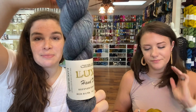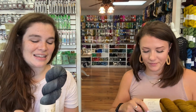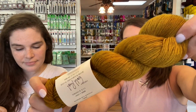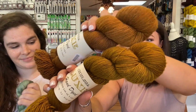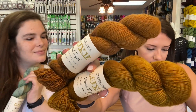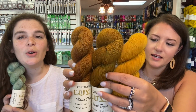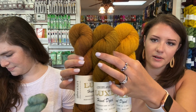Do it. This is Blue Lagoon. Should mention, this is all the single ply Chelsea Luxe base that we launched in store for this one's birthday. Nice deep teal. This is Gold Rush. This has a slight tinge of green undertone. It is different than Favorite Leather. Oh, that's not it. That's Sunflower. Sorry. Favorite Leather Boot. All the nice warm rust tones. Yes. Favorite Leather Boot, Gold Rush, and Sunflower.